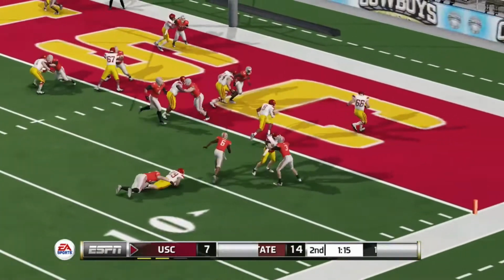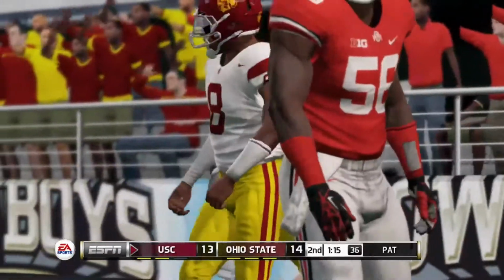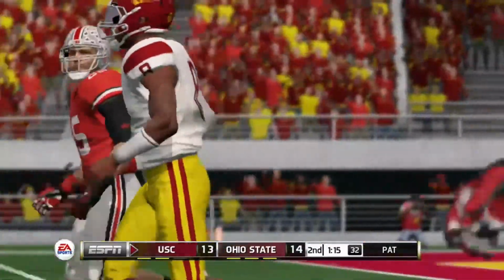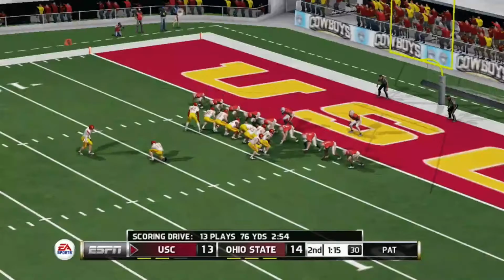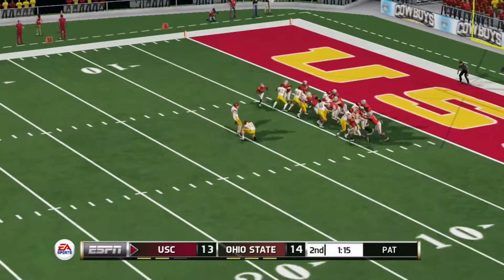Speed option, Burks keeps it, touchdown Trojans. Well, that's just a great play call right there. They read that. They're trying to follow Cook on the outside, and we see there Burks just cuts it into the inside. They're able to get a touchdown, tie this ball game up, and give Ohio State the ball back with all their timeouts, a minute 15 left.